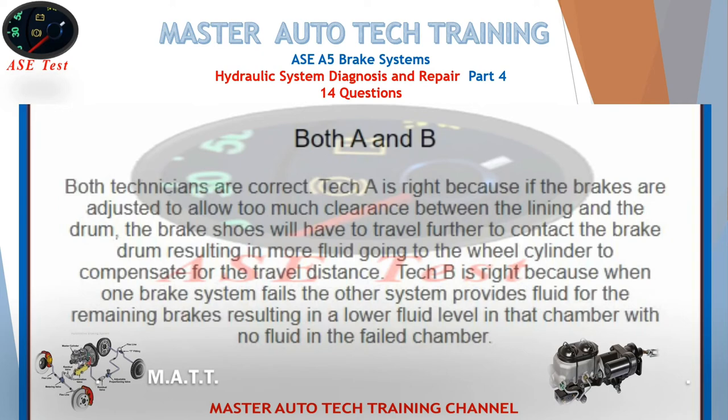Both A and B. Both technicians are correct. Tech A is right because if the brakes are adjusted to allow too much clearance between the lining and the drum, the brake shoes will have to travel further to contact the brake drum, resulting in more fluid going to the wheel cylinder to compensate for the travel distance.